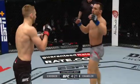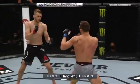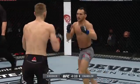You see Chandler already very aware of that low calf kick that Hooker likes to throw. And Dan being very patient. Going to sit out on the outside, throw some feints, and he wants to see what Michael's going to do. Is he going to go for this shot early, or is he going to look for that big right hand?